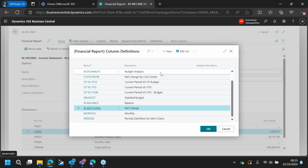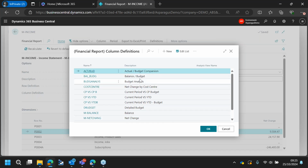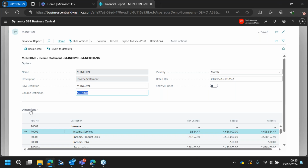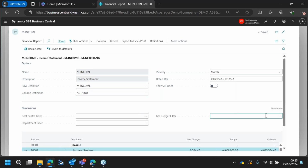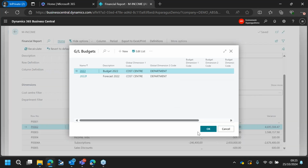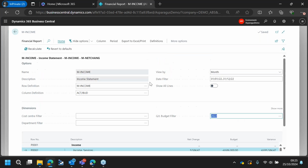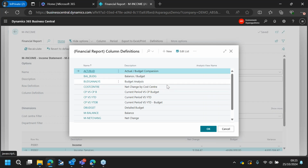I'm just going to show you a couple. If you wanted to do an actual versus budget comparison, I can say okay. You'll notice that it does change. Because I'm now making use of a budget, I then have the flexibility of adding a GL budget so that the system can filter out and use that to report on.